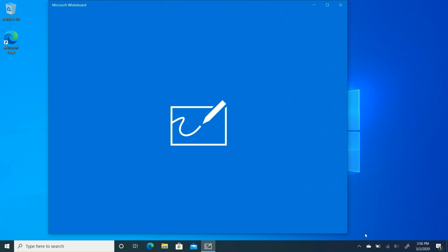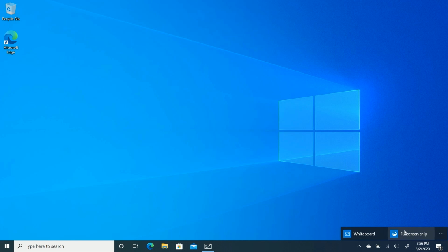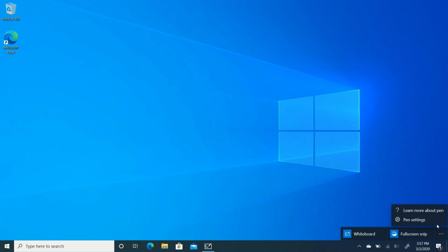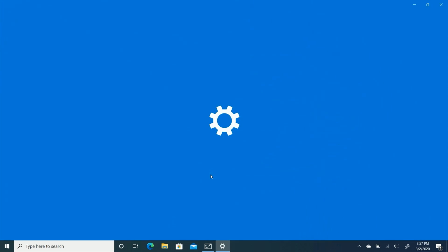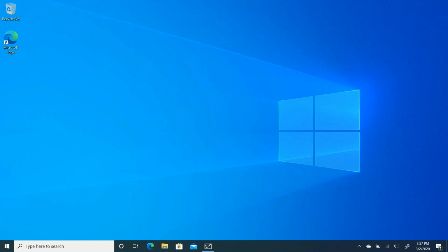If I click on Whiteboard, that will open up the Microsoft Whiteboard app where I can now ink straight into a whiteboard and invite friends to join me whilst doing so. There's also the option for a full screen snip. So if I click on that, that will take a screenshot of my desktop or whatever's on my screen, and then I can ink onto it as you would expect. So I can say, hey, there's some inking. And there's also this sort of triple dot menu here, which allows me to jump straight into my pen settings area within the Settings app on Windows 10, which is kind of nice. So that's a quick look at the new Windows Ink Workspace.